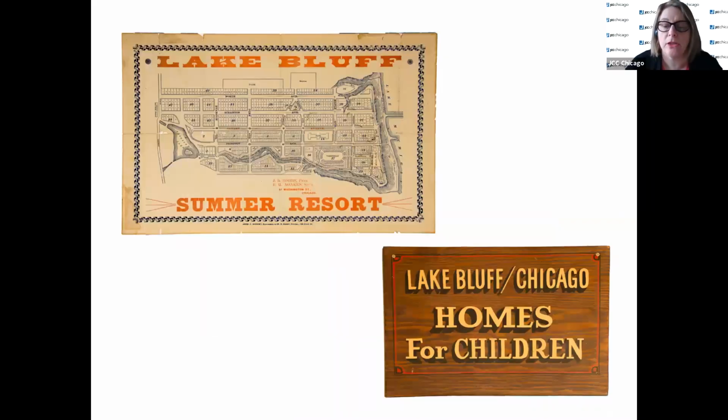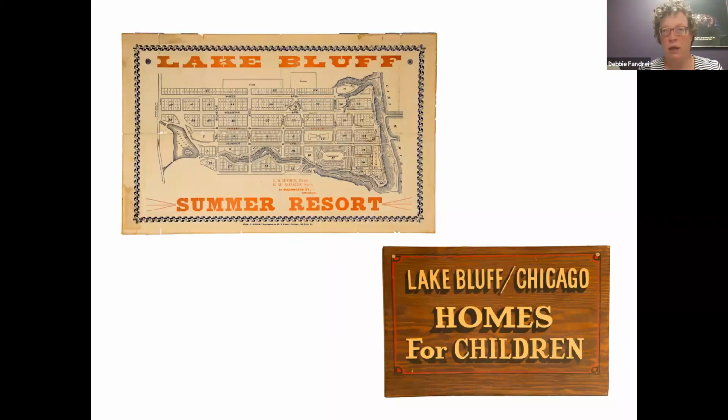Debbie, we had a question on the salt and pepper shakers. Were they actually made here in Lake County, or were they imported from somewhere else? Those particular ones, the china part itself was imported. The painting job, the decoration part, was done here.